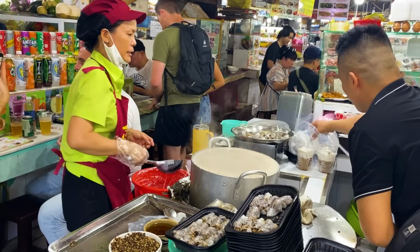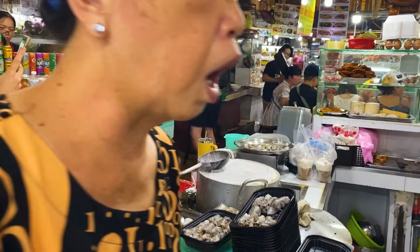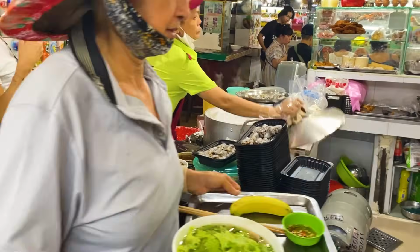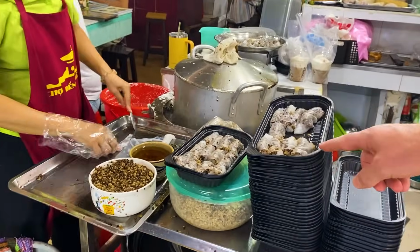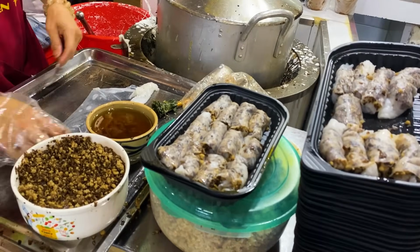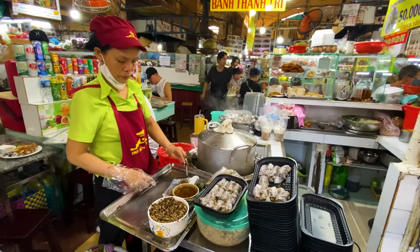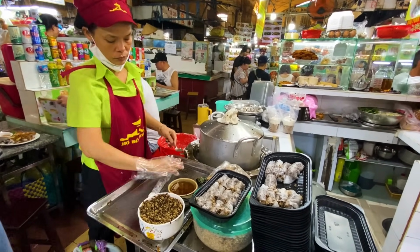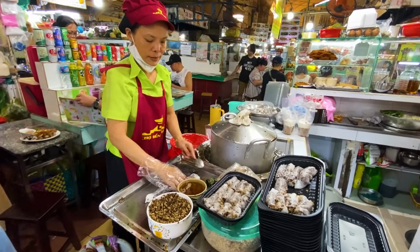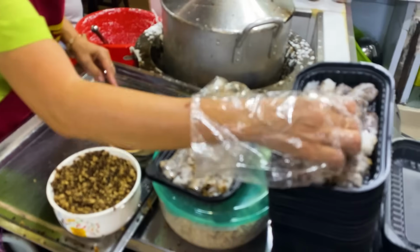What is this one? I think it's pancake. Oh, really? Yeah. Oh, look at this. People order it. This is like a spring roll, huh? Yeah, I don't know. Meat. It's meat? Pork and mushroom. Pork and mushroom, okay. Like a spring roll. It's very nice. They cut it like that, and then maybe fry it up there.